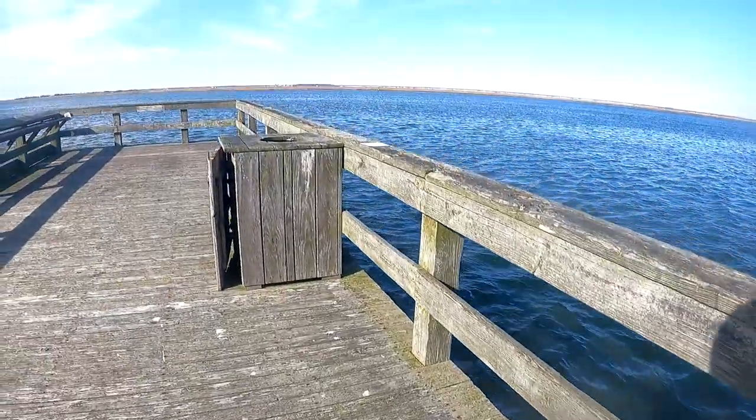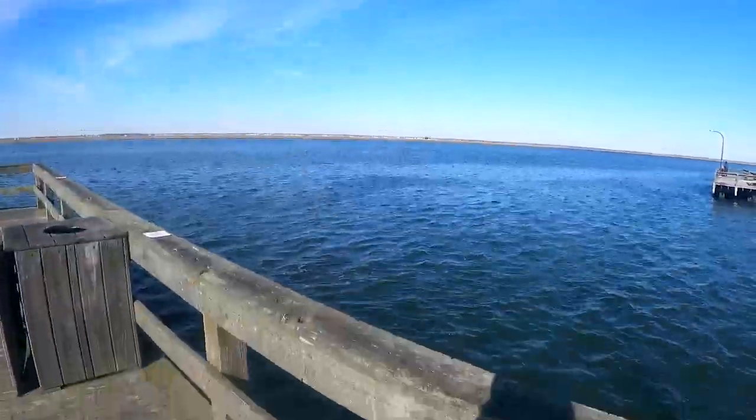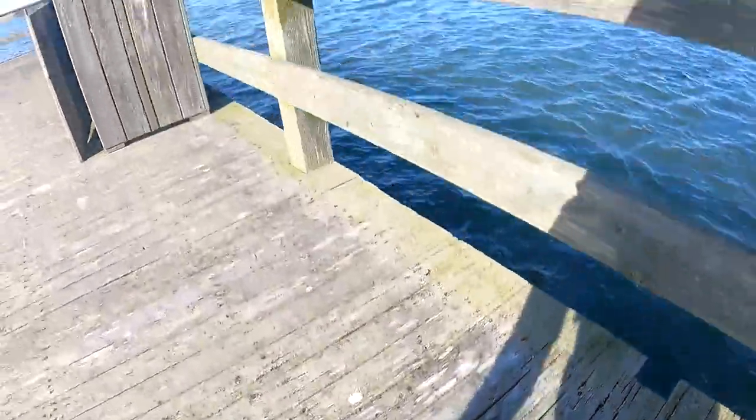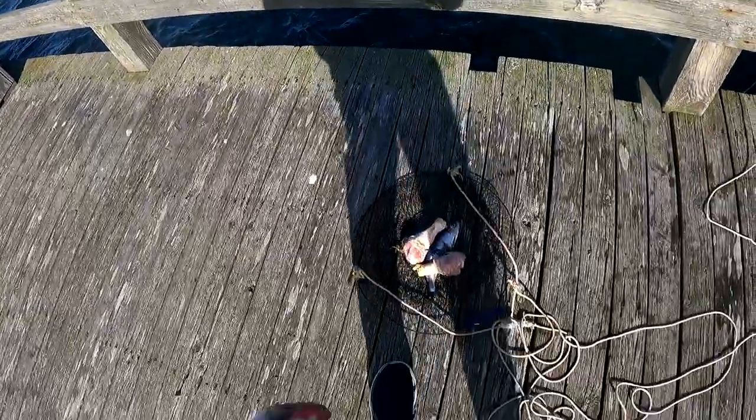All you spider crabs, get out of here, man. Birds, eat that. Eat these crabs, bro, eat these. Get out of here, bro, get out. Alright, so far 2 rock crabs, beautiful.